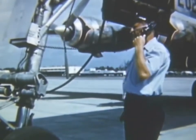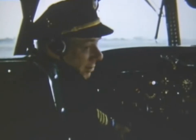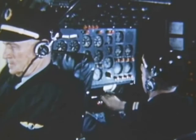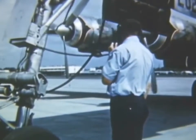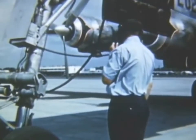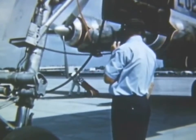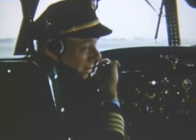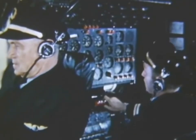Ground to cockpit. Clear to start. Ready to start. Start 3. Turning 3. Contact 3. Clear to start 4. Start 4. Turning 4.